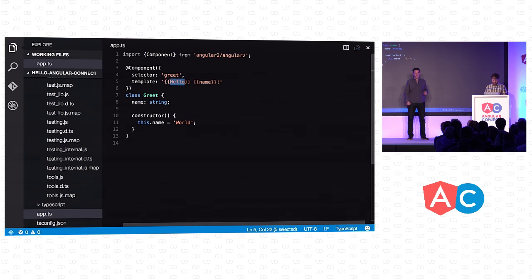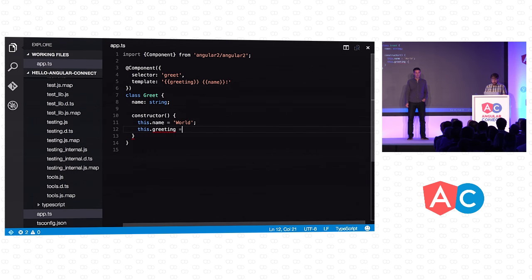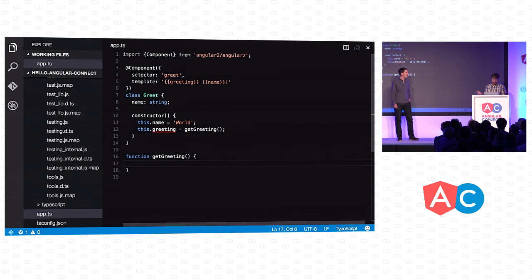So I'm going to templatize this hello string and put a greeting here. And we know from the other talks that we need to create a property on the object. And here I'm just going to call a top-level function to get this, which we can define down here. And then we need some way to get the greeting from like a service or something. Maybe just steal it off the URL for the time being. Okay, so the location, I think.